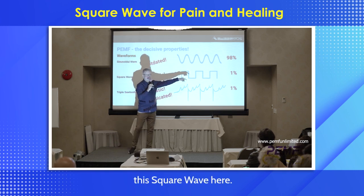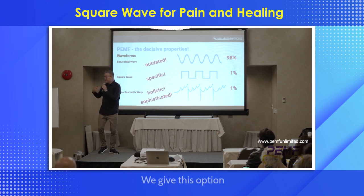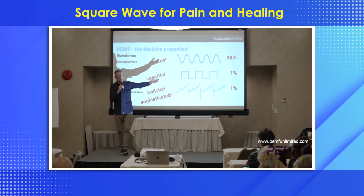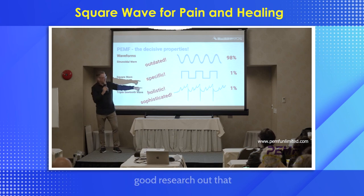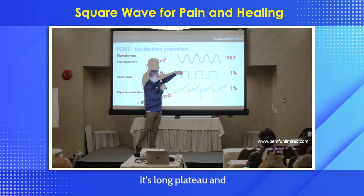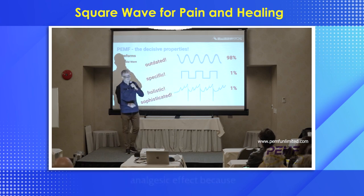This square wave here, only 1% of our PMF devices give this option. We give this option additionally to the sawtooth with our local applicators, with the PET, the spot, because there's quite good research out that this signal, because of its very, very sharp rise, its long plateau and its very, very, very short fall time, has a very good analgesic effect.